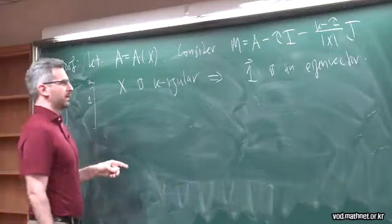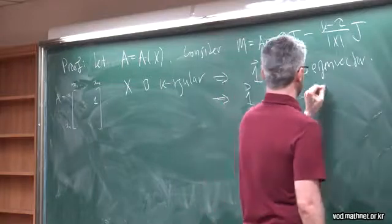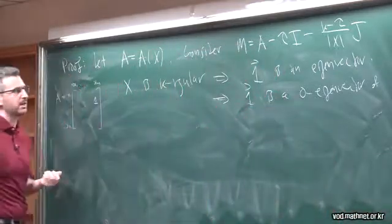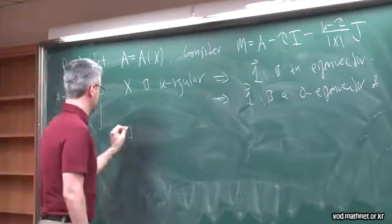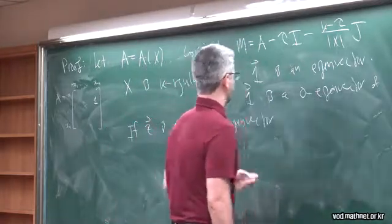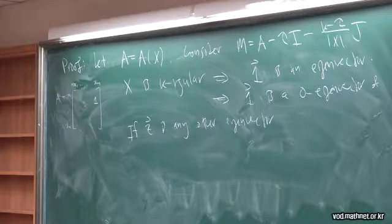So this implies that 1 is a 0 eigenvector of M. And now what about any other eigenvector of my graph X? So if Z is any other eigenvector, oh well, here I should say that the valency of your regular graph is an eigenvalue with multiplicity 1. So any other eigenvector corresponds to a different eigenvalue.